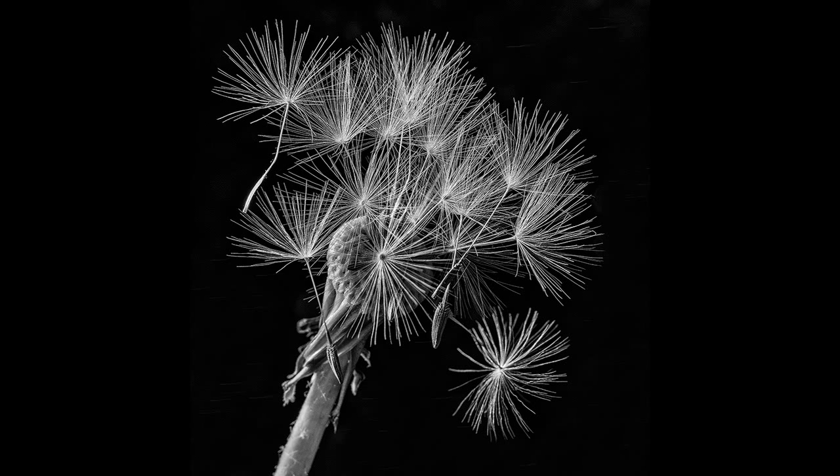What really pushes it over the edge for me is the seed pods are actually sort of flying around in the air. They're not attached to the plant anymore, and you can see the detail in the actual seeds that are floating in the air, and you have the feathery things from the seed pods. They're so feathery and so sharp and in focus, and they're floating around, and that creates a really dynamic image in this case.